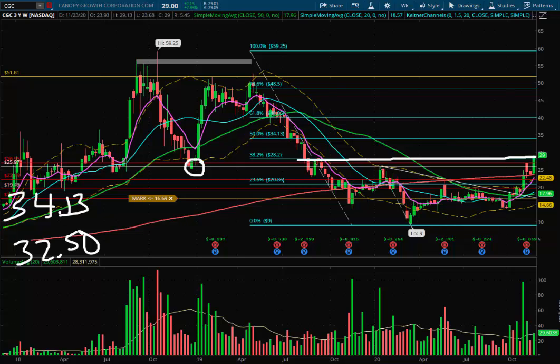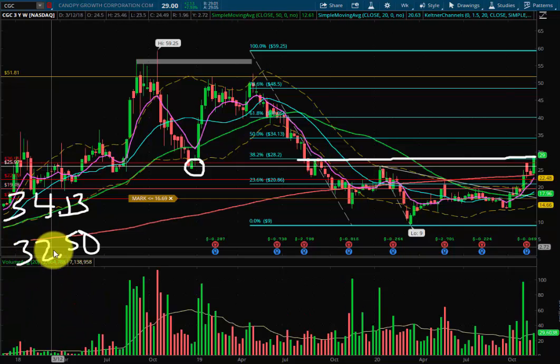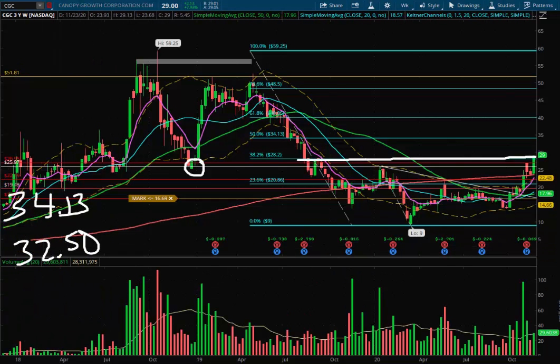So Monday, Tuesday, Wednesday, because I believe the House vote is Thursday or Friday. Monday, Tuesday, Wednesday, I'm going to be watching this one like a hawk for a move up into the low 30s. All right. Right now it's at $29, so that's still about 10-15% upside. That definitely makes it worth watching.